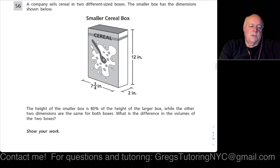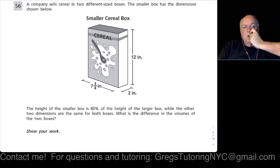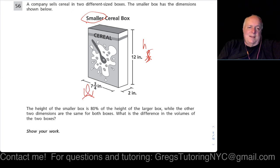All right, so this question starts getting a little whacked out super fast. So we have an illustration. It's a smaller cereal box. Okay, it has the length, and again, it's arguable which is which, but technically this is the length. That's the width. No, wait, I did that wrong. That's the height. That's the length, and that's the width. Okay, technically it doesn't matter which we use.